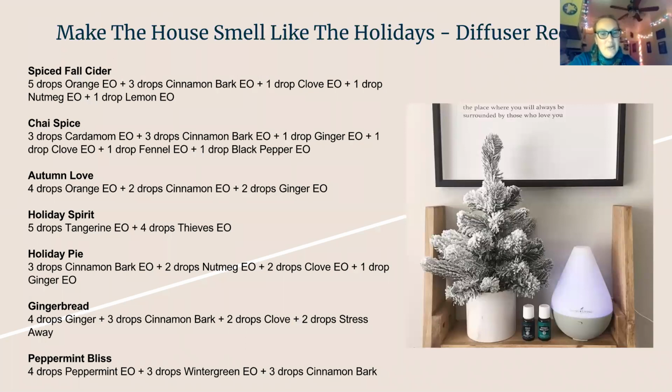It's just really good. Make sure you're using your diffuser, especially if something goes awry in the kitchen. The diffuser is a saving grace if you have company coming over, to help drop out any odors you don't want in your house.